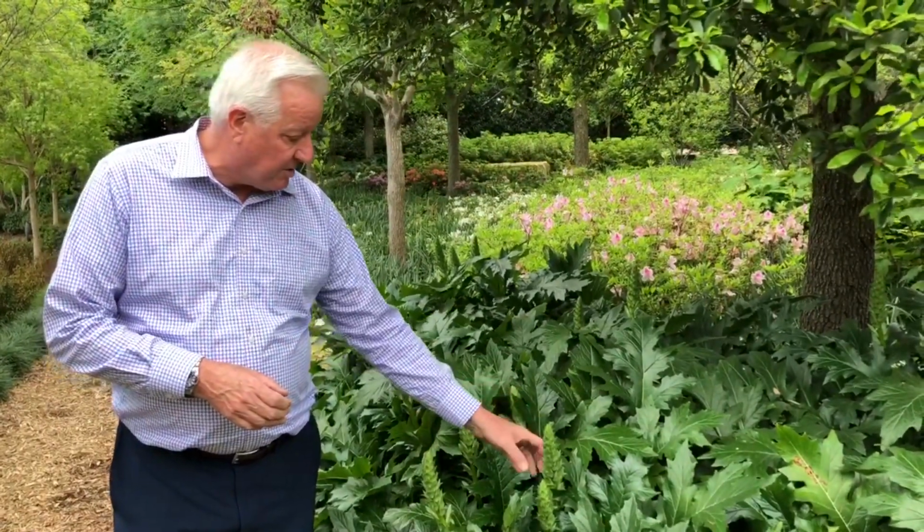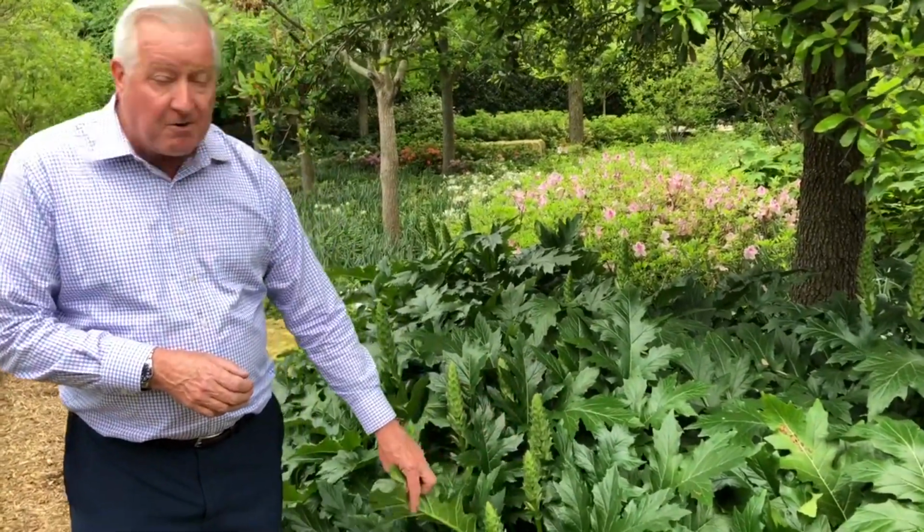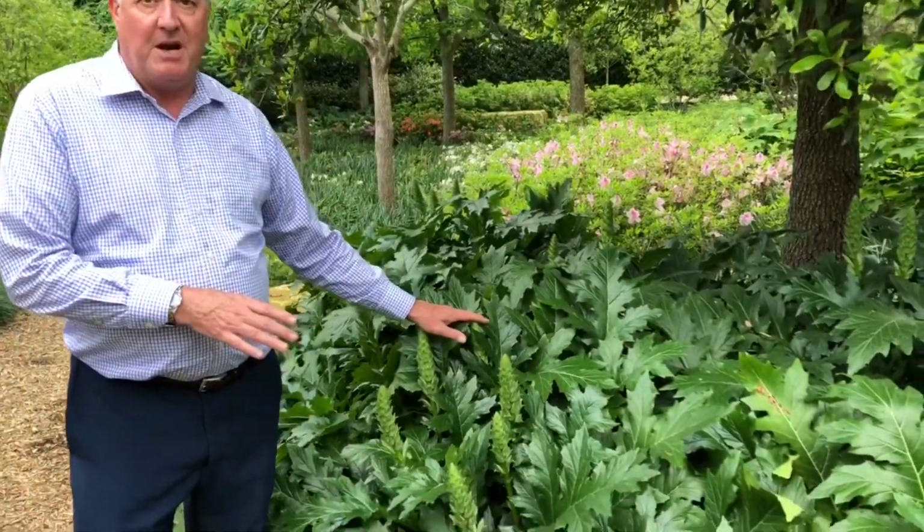I'm here in the England Family Woodland, part of the Lagoon area, here near A Tasteful Place at the Arboretum. And I want to talk about a plant that's just beginning to show its bloom spike here. This is an Acanthus mollis, or bear's breeches is the name. Beautiful green plant, another great plant for deep shade.